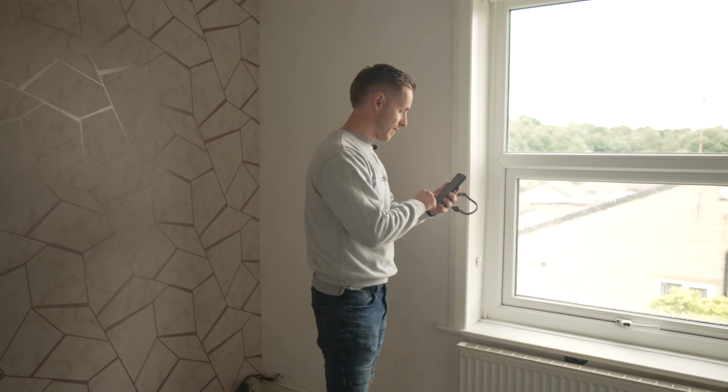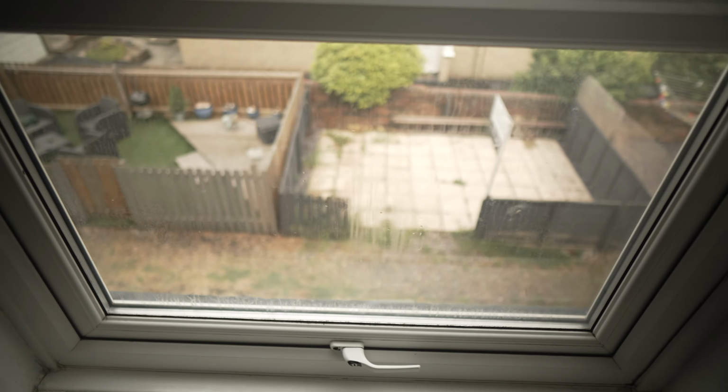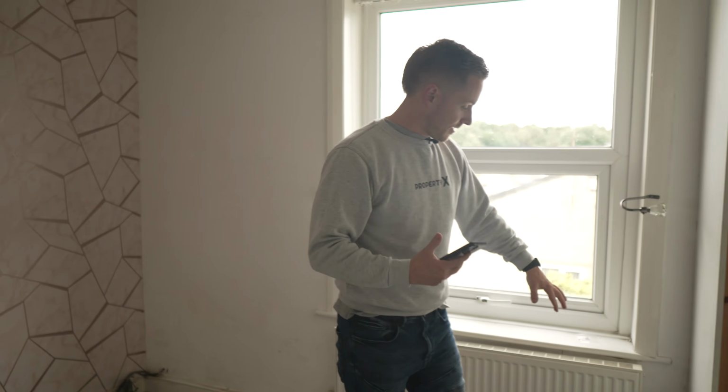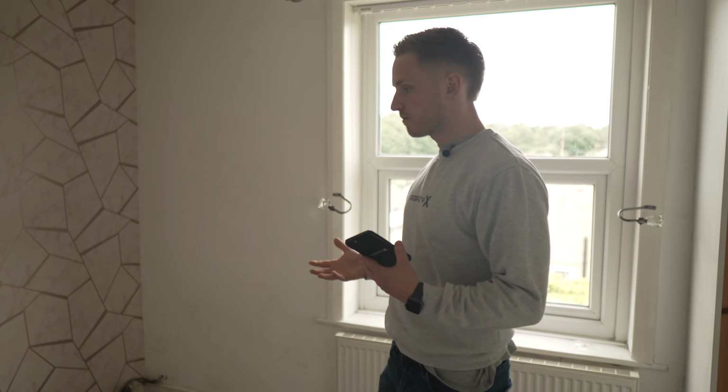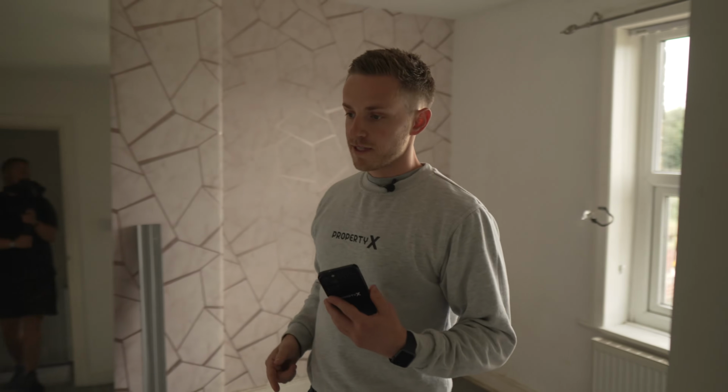For example, I'm taking a picture of this window because this bottom pane has actually blown, so that needs to be replaced. I can see the windowsill needs to be repainted. There's a multitude of different little bodgy works that have been done in the room, which we'll obviously get rid of and put right. And apart from that, really it's just a case of repainting the skirting, probably repainting some of the walls.